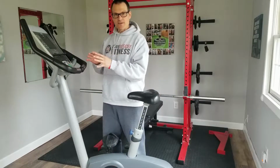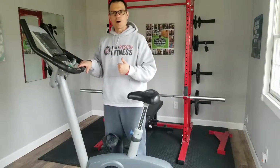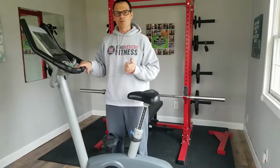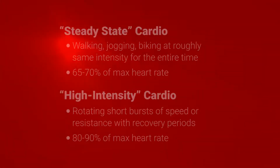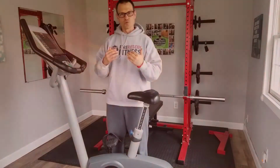Now, what I mean by that is not just steady state cardio, like taking a walk, a light jog, or a bike. It's also incorporating intervals where you use high intensity bouts of cardiovascular exercise. Get your heart rate to 80, 90, even your max. And then bring it back down to recover.